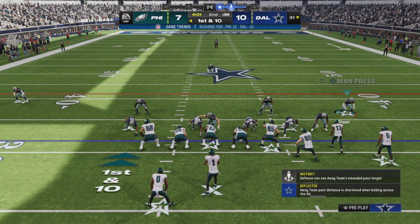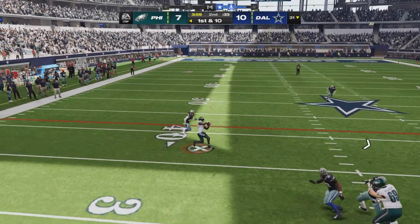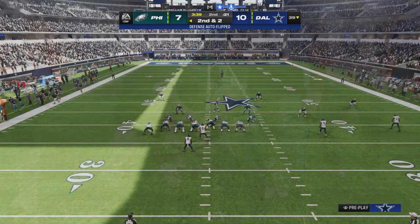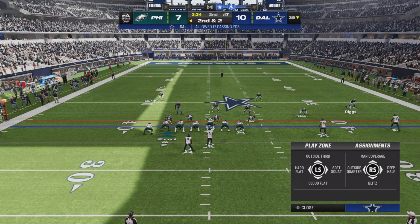Hurts and the Eagles come up here 1st and 10 at the 31-yard line. They'll try and start this drive in the air. Quick slant to Brown. And the result here, a pickup of 8. Leaves them with 2 to go on 2nd down.